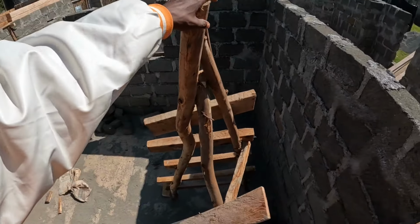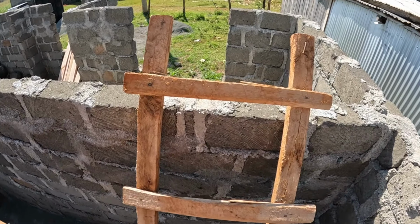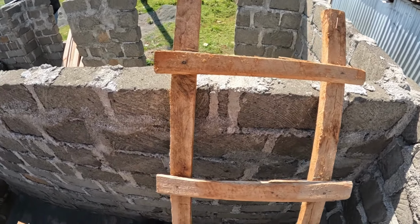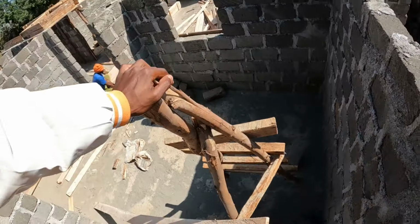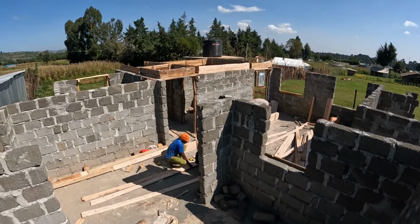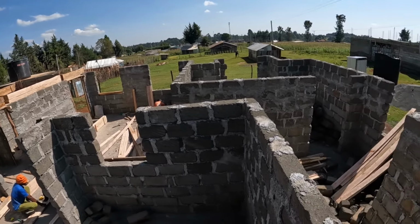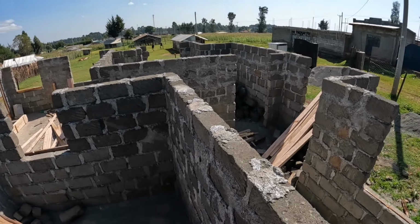So we have two types of ladders right here. We have this double-legged ladder and a tripod ladder. So see what we did right there. We're gonna do the same for these other sides.